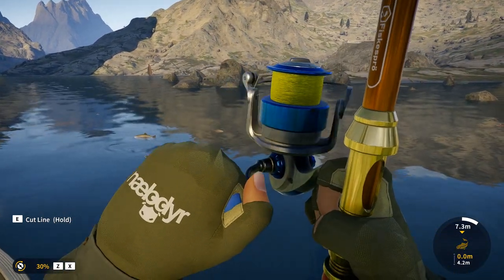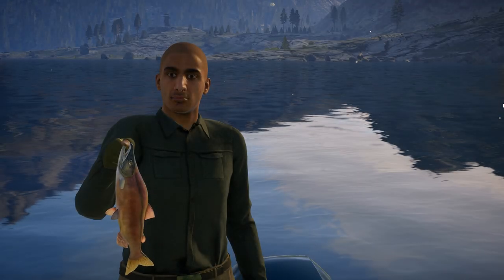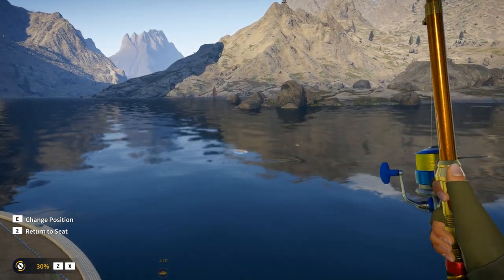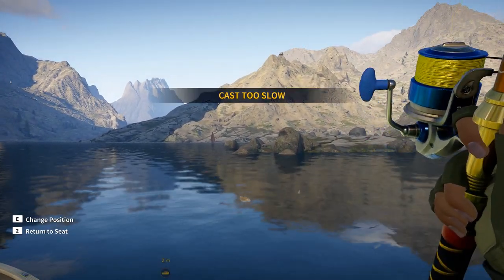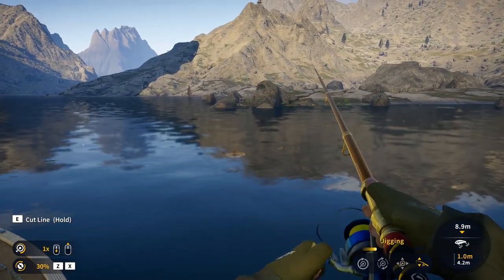Oh my. This is what I mean. I thought it was him then. I thought he was going to take it. And it's a smaller kokanee salmon. That's not what I'm after. But we've got him out of the way now. I was trying to do an underarm cast. That's what we wanted. Just a small little flick.